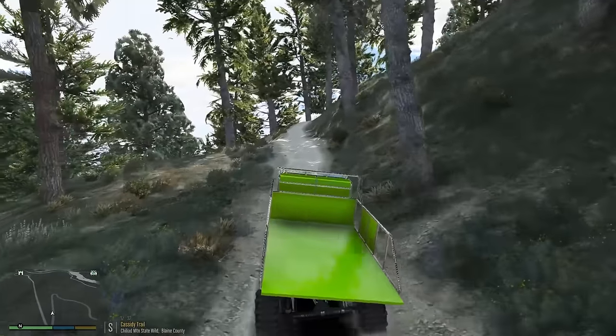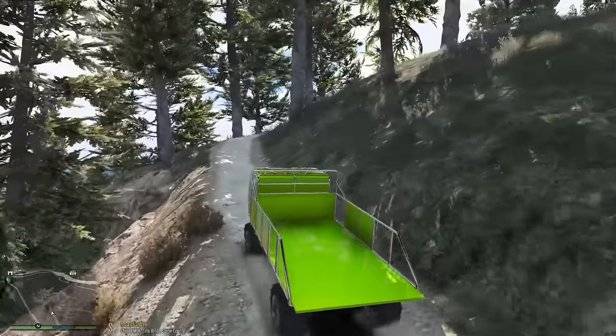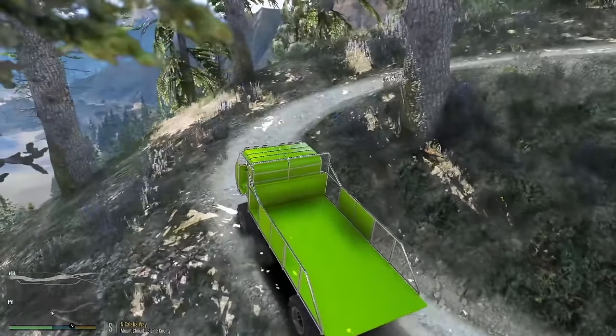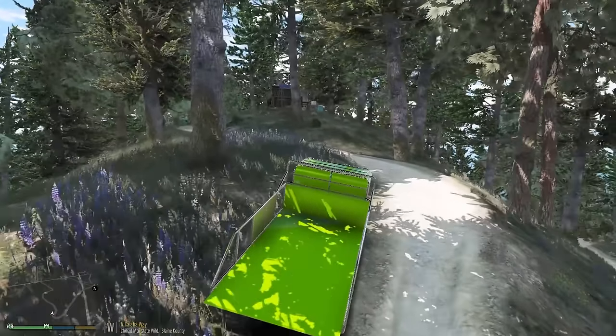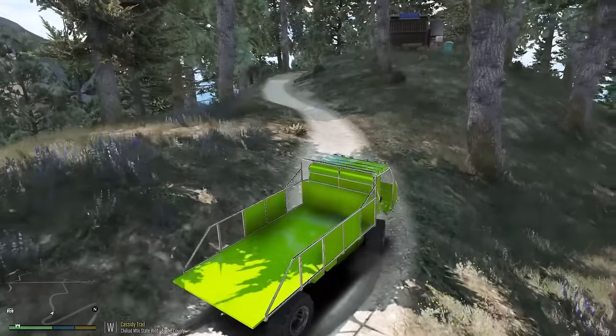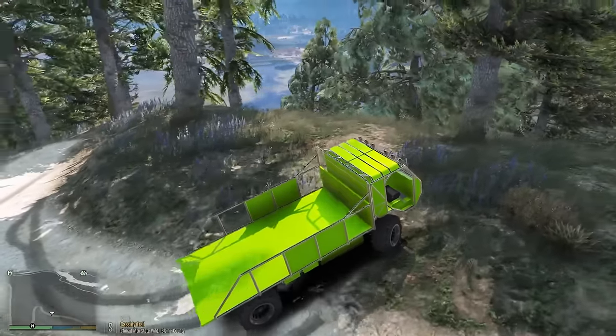Now you're probably wondering, what was his grandfather doing up here with that semi truck? Well, he was a logger, and they had to drive up these crazy roads to bring the trees and the logs down. So they came up here, cut the trees, and then they had to bring them back down to the sawmill. But that was such a long time ago that all the trees have grown back since then.